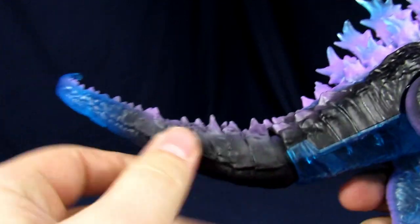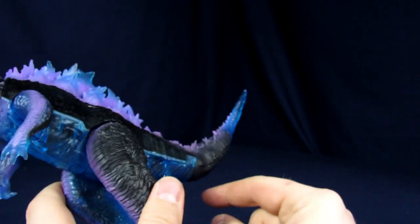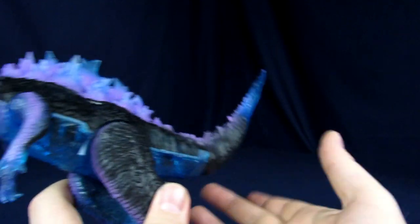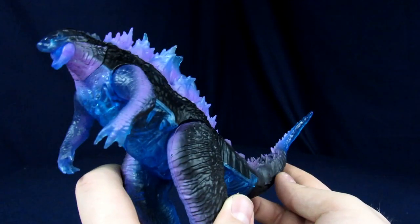Same with the tail here, goes from black, purple, and then into the blue. The tail, though, at the bottom is the part that bugs me, because look at how it just abruptly stops right there. Yeah, because you think the blue would just kind of keep going or something. Yeah. Because the city would still be illuminating the tail, but it's just the tip.